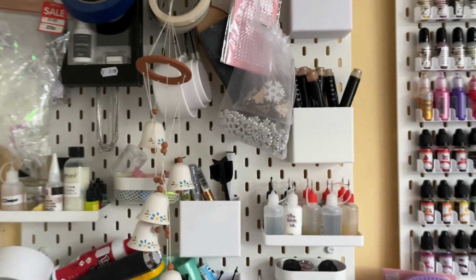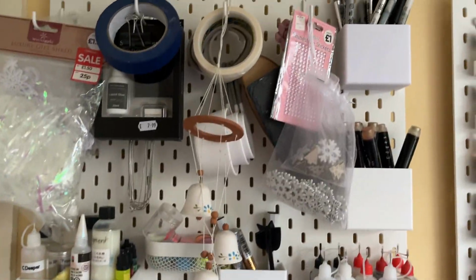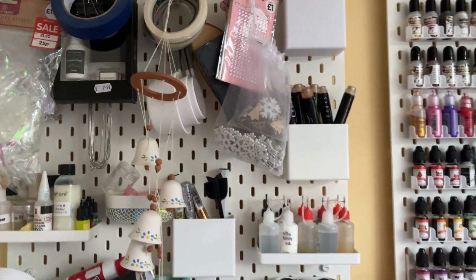You see, you've got all these. See, these are compatibles as well. These are proper IKEA, the little baskets. And most of the hooks are as well. But there's a few compatibles on there, so I'll put you a bunch of links.